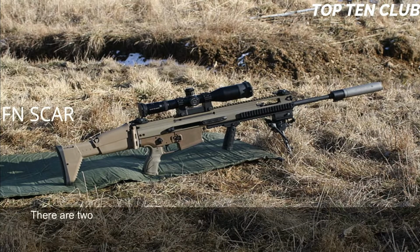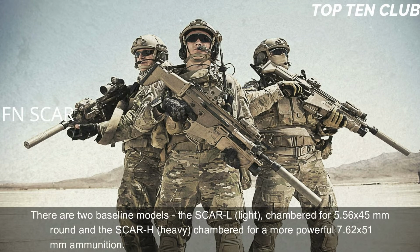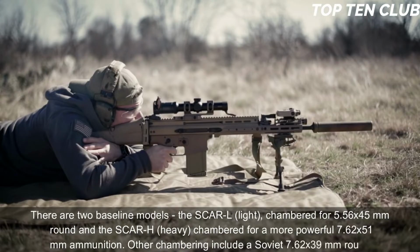There are two baseline models, the SCAR L, light, chambered for 5.56 x 45 mm round, and the SCAR H, heavy, chambered for a more powerful 7.62 x 51 mm ammunition. Other chamberings include a Soviet 7.62 x 39 mm round.